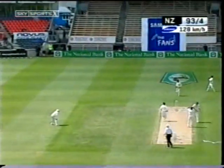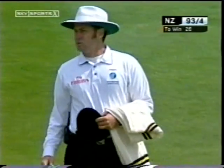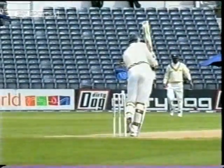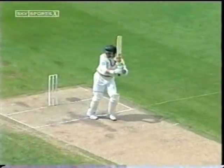Oh, you get a feeling Jacob Oram had to hit it. He's going to get 4, I think. It will. It'll race away. But for a second, Vaas thought he had him LBW. And he still thinks that. He can't believe that Oram's got bat on this. He's created a leg glance from a ball around about off stump.